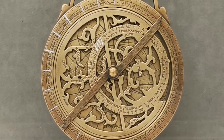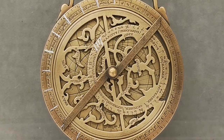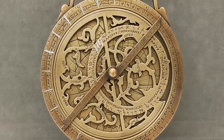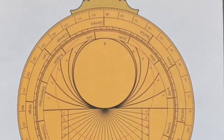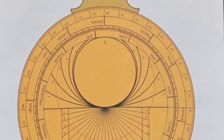Well, it can tell the time during the day or the night. It can find time of sunrise or sunset, the length of a day. It can locate celestial bodies in the sky. It can measure latitude. Islamic prayer times are determined astronomically, and the astrolabe can determine these required times. And it can find the direction of Mecca, just to mention a few. So with a series of diagrams, let's see if I can explain how the astrolabe goes together.